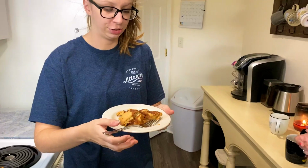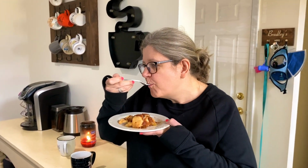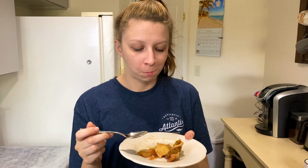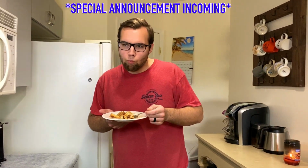And to taste our pie today is the fabulous Chef Taylor. Looks very good. Not too bad for your first pie, blindfolded. Thoughts? How does it taste? Very good. All right, let's try this pie. That's very good.